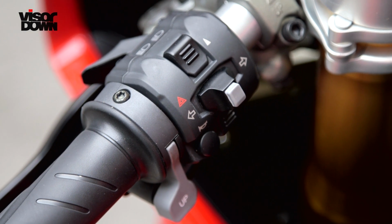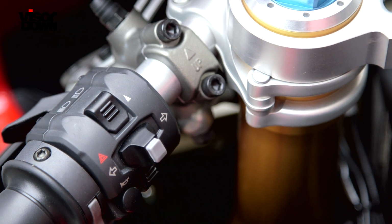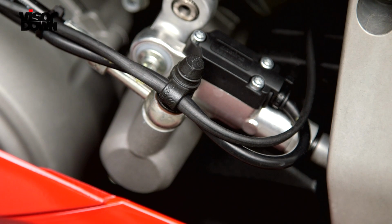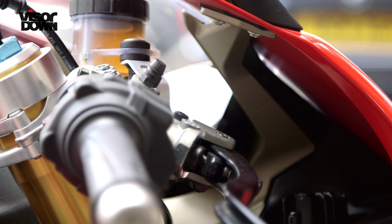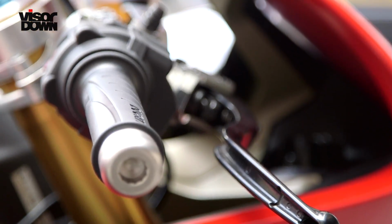The electronics are confidence building. I have no doubt this will make most riders much faster. The quick shifter offers the potential to change down as well as up without using the clutch or closing the throttle. There's something very satisfying about changing down the gears and hearing the throttle blip each time all by itself.